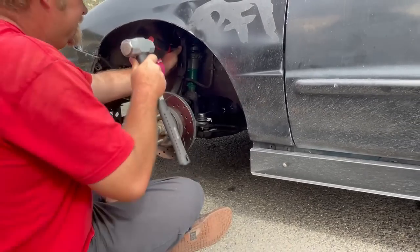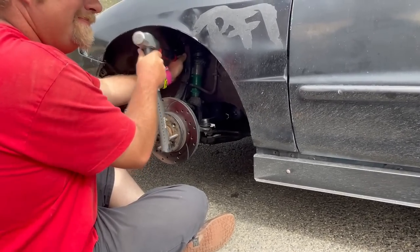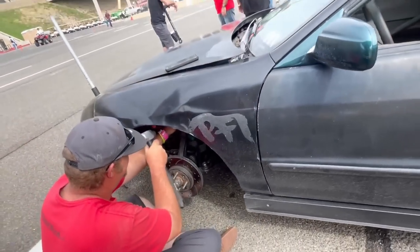We got a jack stand under this thing? No. All right. Let me find something, but keep your legs from underneath it, please.